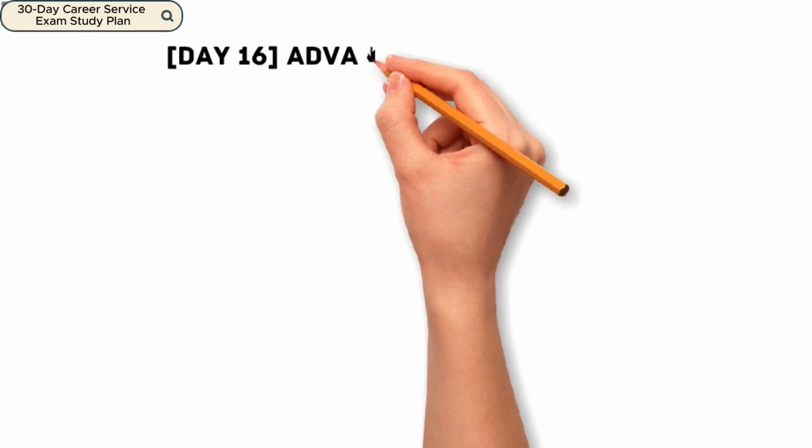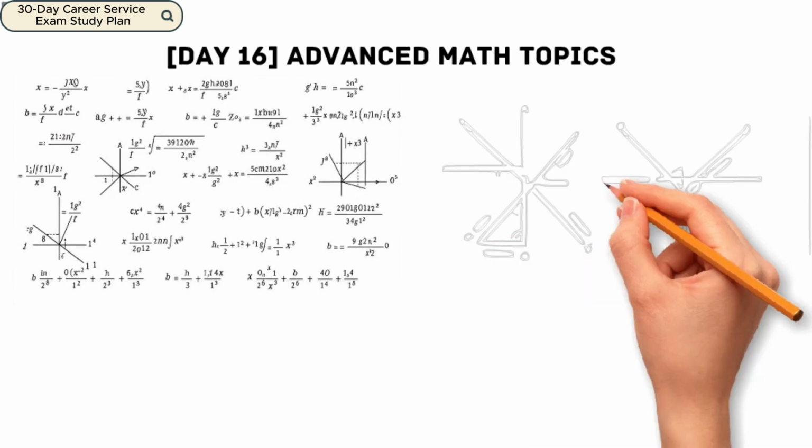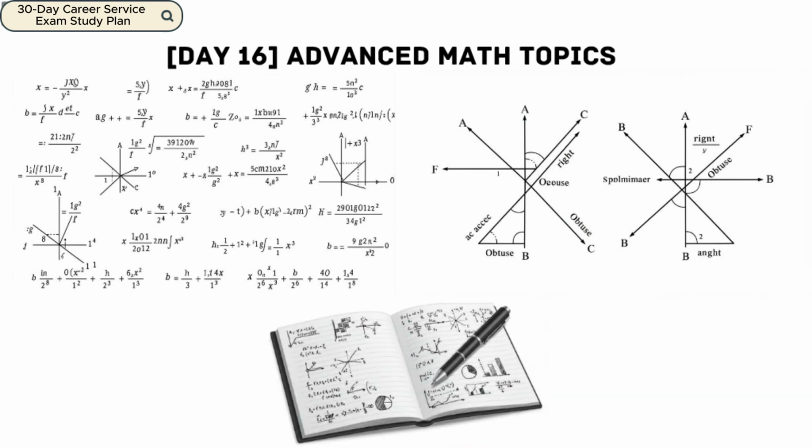Day 16: Advanced Math Topics. Study advanced math, algebraic expressions, and simple geometry. Draw diagrams for geometry questions to visualize shapes and angles.